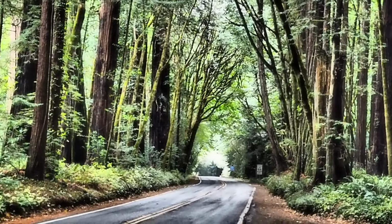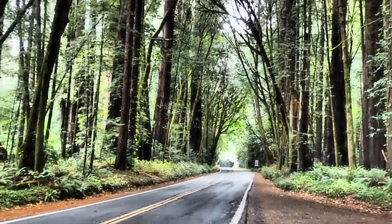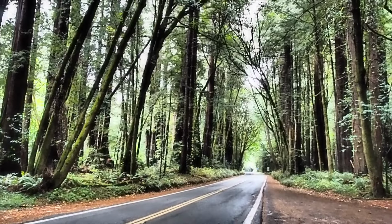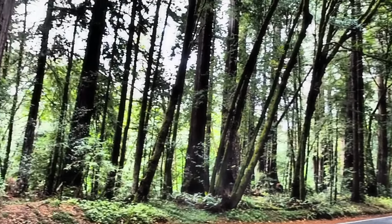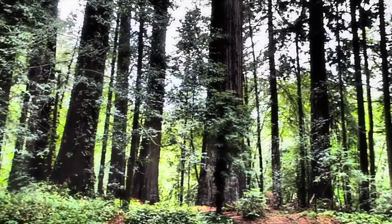This is the beginning of the Avenue of the Giants. Anyway, up here in Humboldt Redwoods National Park. So we're just going through the entrance now and there's all the redwoods are here. So it's a 32 mile drive. We're gonna have a look.